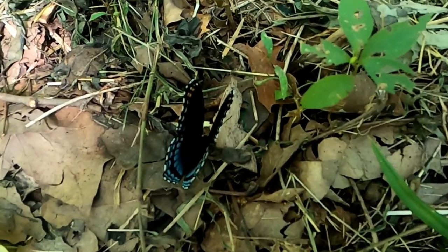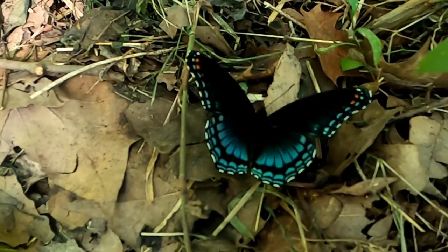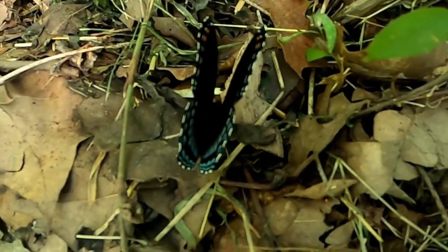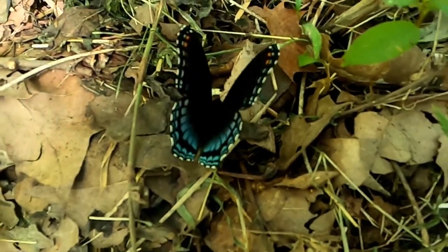This butterfly has been following us for the longest on the Natchez Trace, from Mississippi to Alabama to Tennessee and back to Alabama. Look how beautiful it is. Black butterfly.